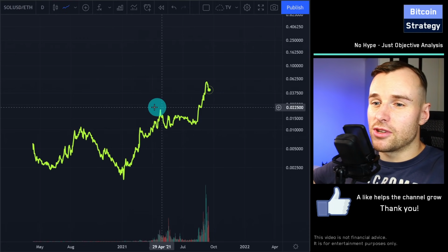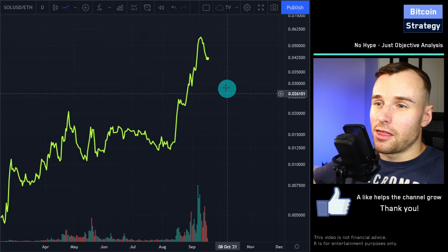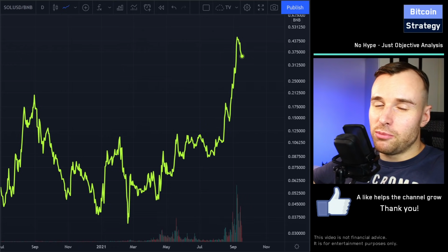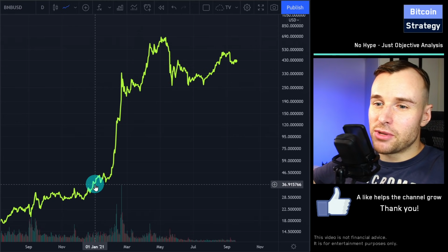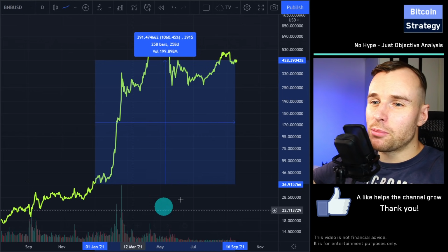Everything can happen, obviously. But right now, we seem to be rather in a consolidation than in anything else. Now, this is the relative chart to BNB. BNB did have quite a run since the beginning of the year. This is the BNB to US dollar chart. Since the beginning of the year, where Bitcoin dominance started to fall, BNB went up 10x.